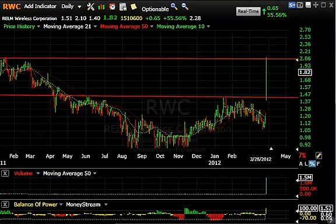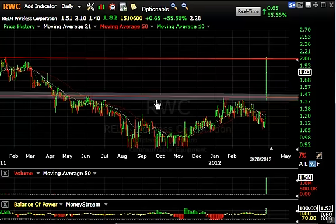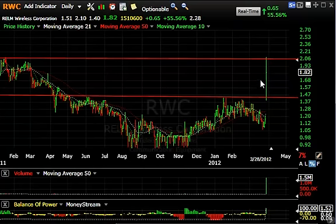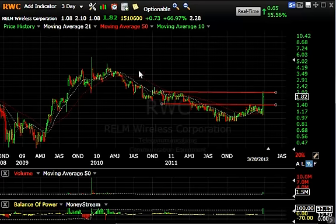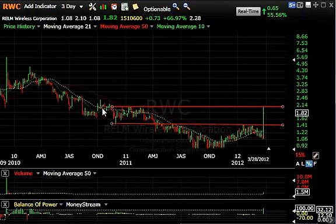RWC had a monster move today as they got a major contract. The stock exploded across key resistance around 145 and just kept going until it reached 210, which, by the way, when you look at a multiple day chart and scroll back here, you'll see that key resistance up in this range, which is what it ran up into. Pushed it back a little bit. Still up. Closed at 182, up 73 cents or 67%.